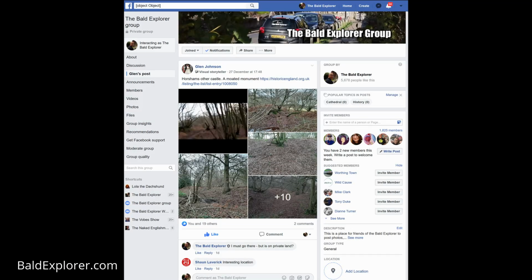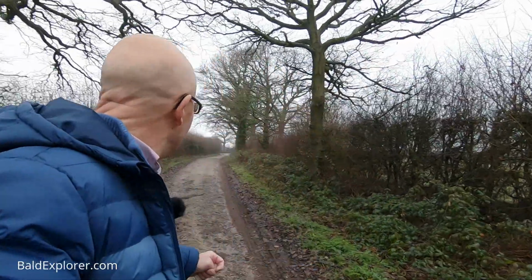And when looking at the map at that, I noticed there was something called, and I've got to get this right, Hawkesbourne Castle, just slightly to the north. And it was an earth enclosure and I wasn't quite sure what it was. Well, one of my viewers, Glen Johnson, has already found it and posted some video of his findings in the Bald Explorer group pages on Facebook. And I thought, right, if he can find it, so can I. So I've come to look for it.